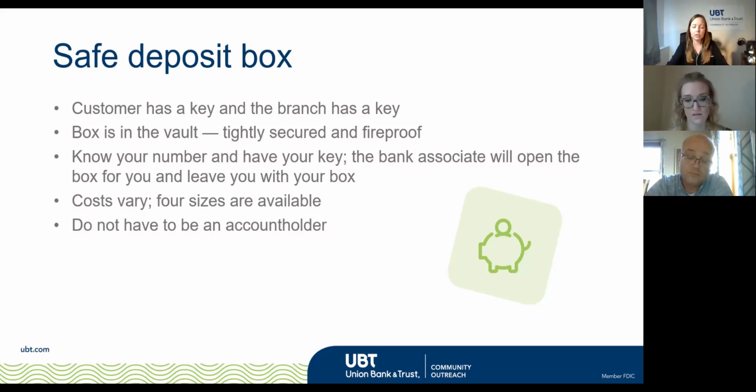They cost money to rent them, just like a P.O. box would, because there's various sizes. So some people want a little one and some people want a bigger one, but they're like a monthly payment that you have to make to rent them. And you do not have to bank at UBT to rent a safe deposit box. So some people will rent a safe deposit box at a different bank than where they usually bank, just to keep it safe and somewhere else.